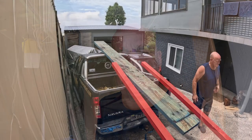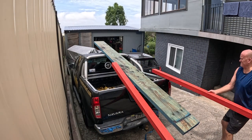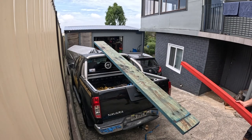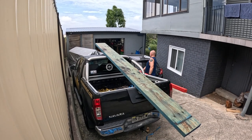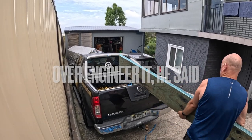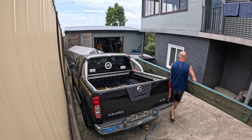Today is Australia Day. Happy Australia Day. I bought some serious timber at Bunnings today. $600 worth of structural stuff. I think it's overkill, but my brother is a bit of an expert in these things, and he said, overkill it. So, I'm overkilling it.